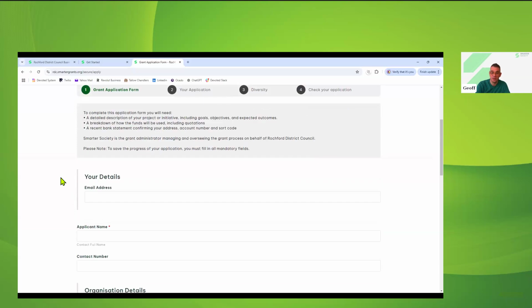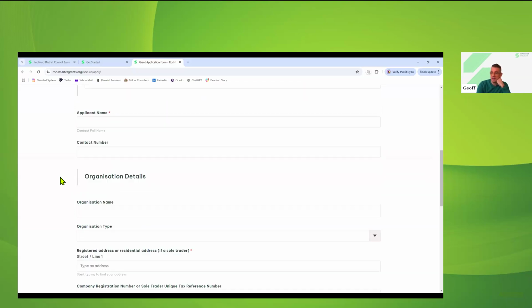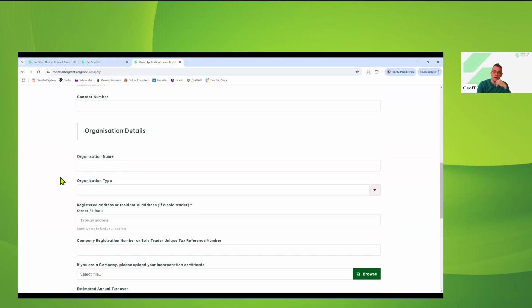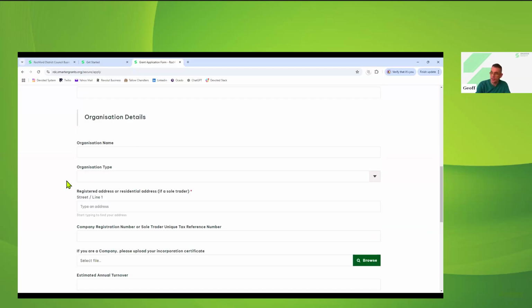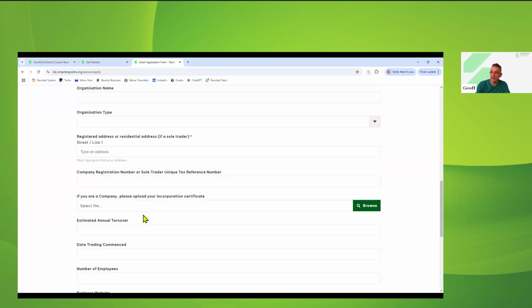And what will happen is you can then start to add the details of yourself and also your organisation, so that you can put all the information in there and make sure that we have all the details in there. And it's really important that you provide as clear and as well set out information as possible, so that when we're going through and doing eligibility checks, which is what we do, that we ensure that.